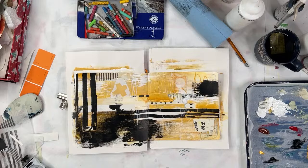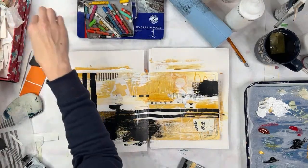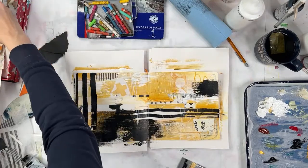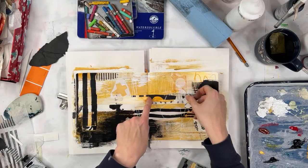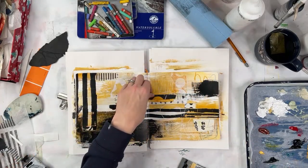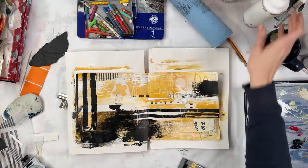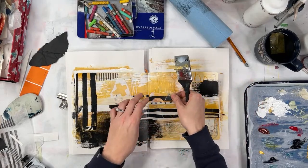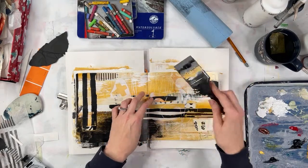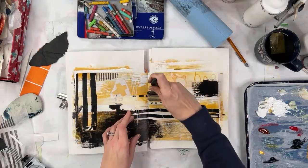All right, not sure what to do here. So let's see what I have in my bag of tricks over here. This is kind of cool. I think I'll do this. It kind of looks like a little bridge. So we'll stick with the landscape feel here. Whoops.